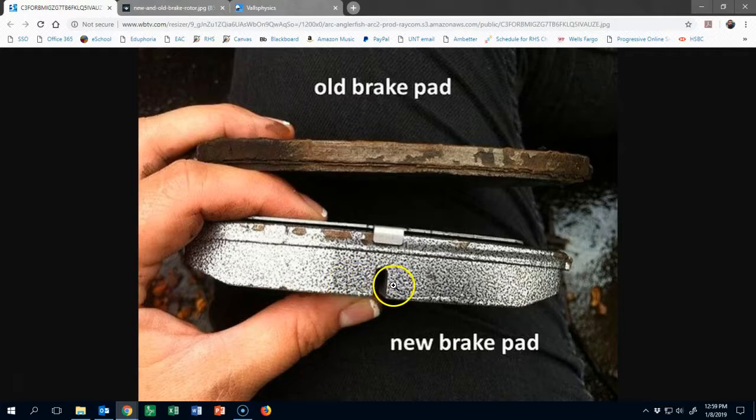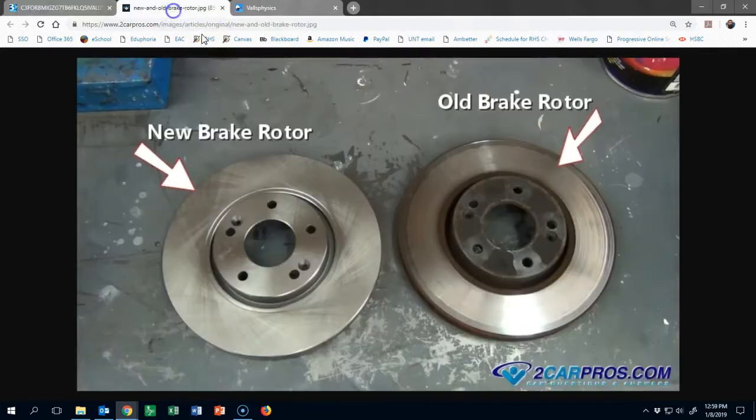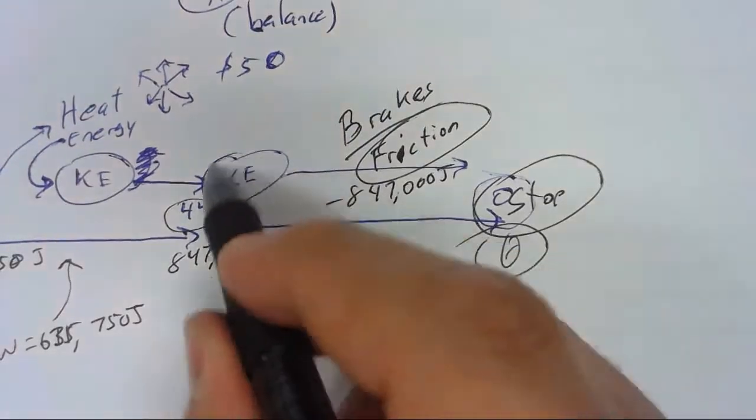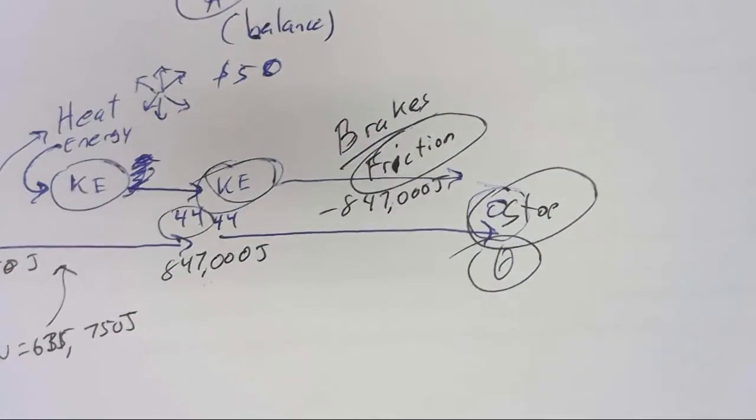And I don't recommend doing this. Maybe you already have in the past. If you drive around for about 20 or 30 minutes, put the car in park, and then touch this brake rotor, you'll know that it gets extremely, extremely hot. And the question is, where does that heat come from? That question relates to what we were just talking about a minute ago. It relates to this concept of the brakes. Where did the kinetic energy go? Where did the money go?